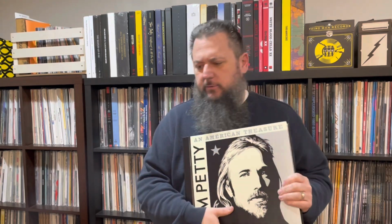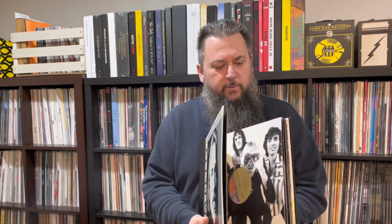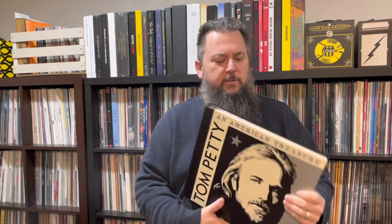All right, the next box that I picked up, again, is similar in design and style to the Wildflowers one and the live box I just showed you, in that it has that older album feel to it. This is called Tom Petty, An American Treasure. And it is just a collection of some live material, alternate takes, and previously unreleased material from both his, mostly Heartbreakers, but some solo stuff in there too.